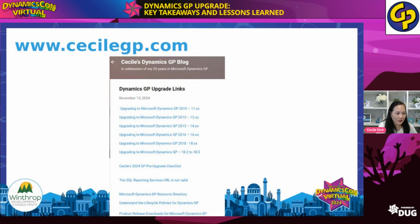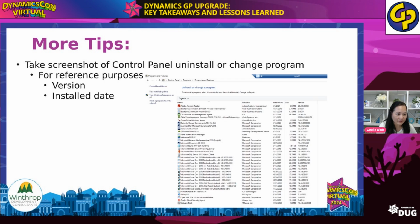Okay. All right. So I put all the links there, including my pre-upgrade checklist. I hope you like that. And then I do take a snapshot. A screenshot. Yeah, there's another one, a snapshot. It's a backup of Windows before you do the upgrade on each version. I do that as well. A screenshot is for the Windows or the programs before you make changes.